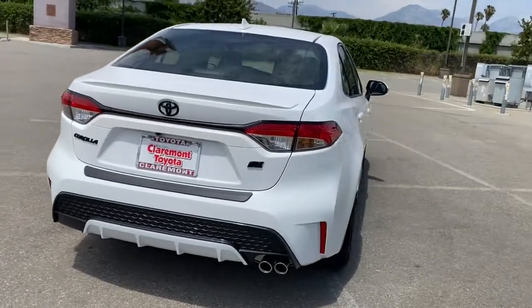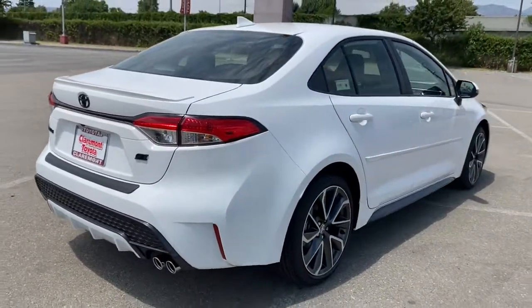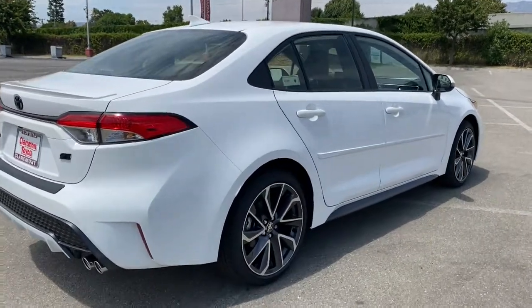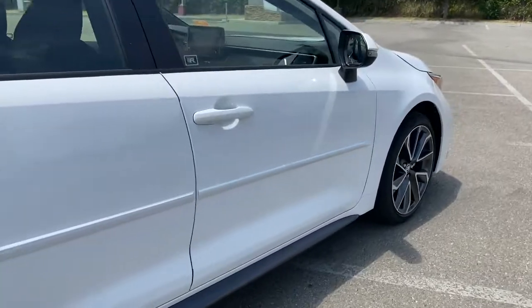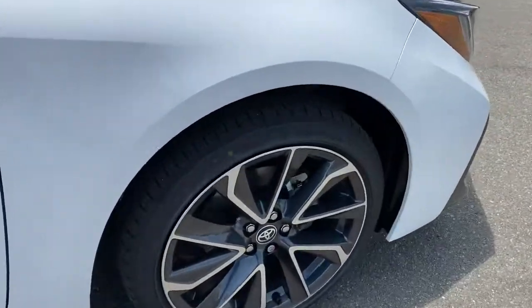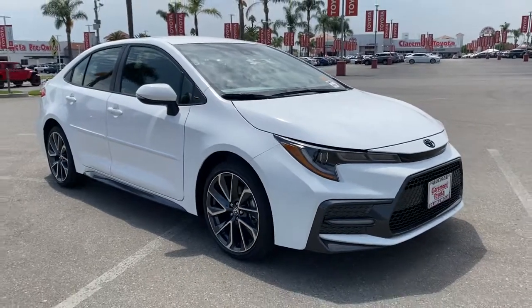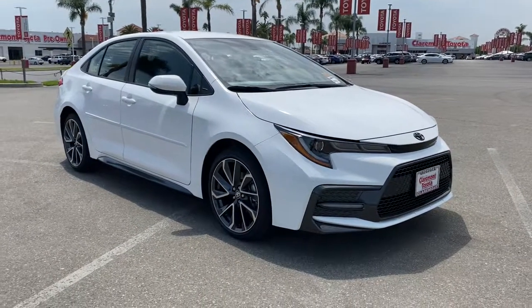These are just some of the great options this vehicle comes with: backup camera, adaptive cruise control, lane keeping assist, heated mirrors, satellite radio, aluminum wheels, Wi-Fi hotspot, steering wheel audio controls, Bluetooth connection, rear spoiler.